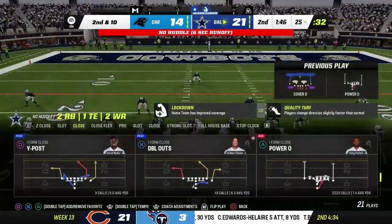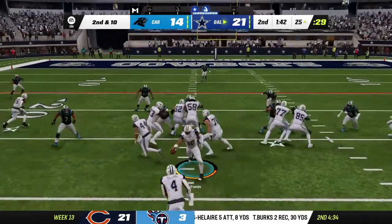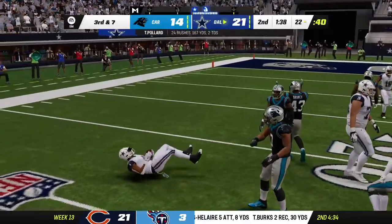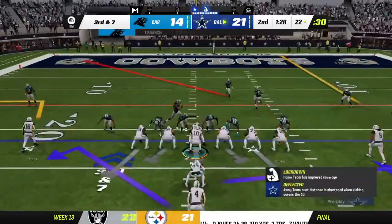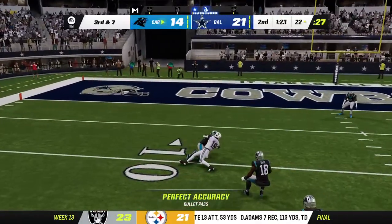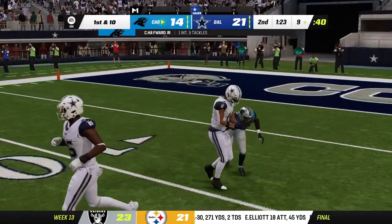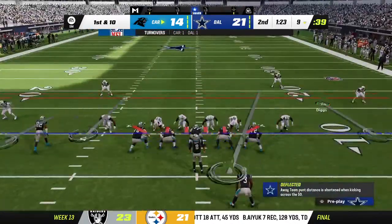And for one of the few times here today, this run's not going to go anywhere. They'll run with Pollard. This will be a short gain of 3 before he's brought down at the 22. They're going to hurry back to the line now. Throwing on third down, Fields. Trying to get it to Chase, but it's intercepted. Picked off by Casey Hayward. And the Panthers are going to have it here at their own 9-yard line.